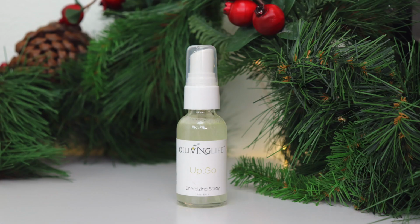And then, oh, another thing from Oilliving Life, UpGo Energizing Spray. Use as a body, room, yoga mat, or linen spray. Okay, so this isn't a facial spray, you could use it on your body or in your room. Let's spray it over here. Smells clean, kind of citrusy. Not overly antiseptic, which is nice. Well, that is fun. What a great box. This is such a neat box.